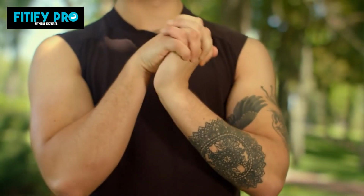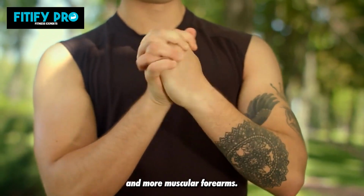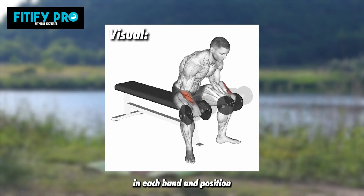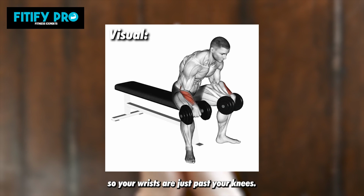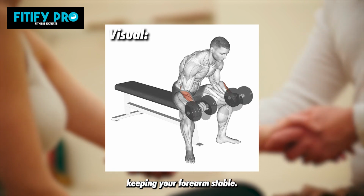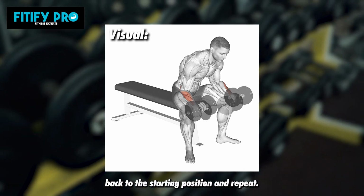Wrist extensions. This exercise targets your wrist extensors to help develop thicker and more muscular forearms. Sit on a chair or bench with a dumbbell in each hand and position your forearms on your thighs. With palms facing down, move your hands forward so your wrists are just past your knees. Extend your wrists, lifting the weights while keeping your forearms stable. Lower the dumbbells back to the starting position and repeat.